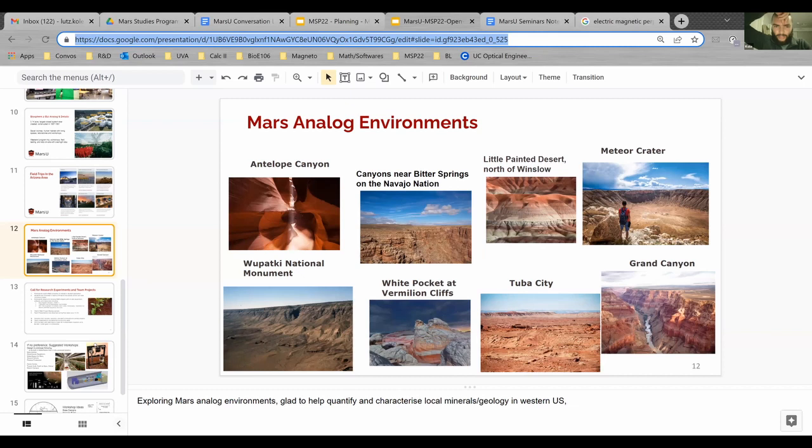Here's some near-term potential collaboration as well. We're going to be exploring a lot of these Mars analog environments in early June or early July, most likely. And so, we'd be glad to help collaborate and specifically quantify and characterize the local mineralogy here at these Mars analog sites and compare it to simulant's potential. Yeah, that would be awesome. If you guys end up getting samples or anything, we could totally compare it to our MGS-1 with all the tests that we do. That'd be really cool. Okay. Well, we'll be collecting samples, yes, with our students.